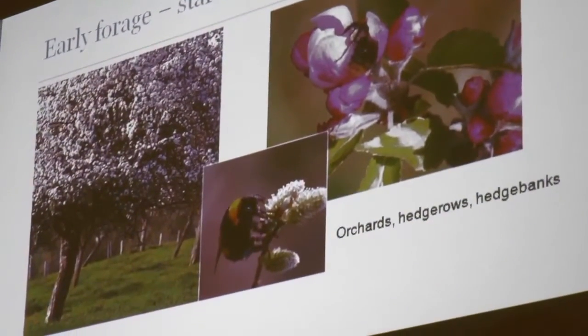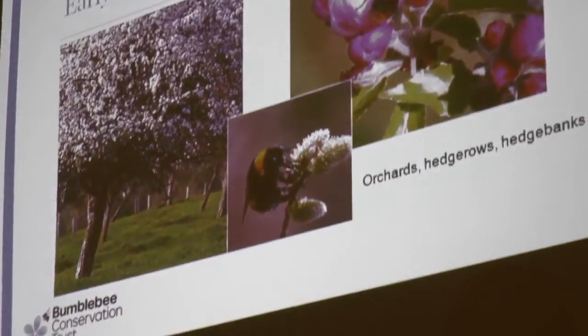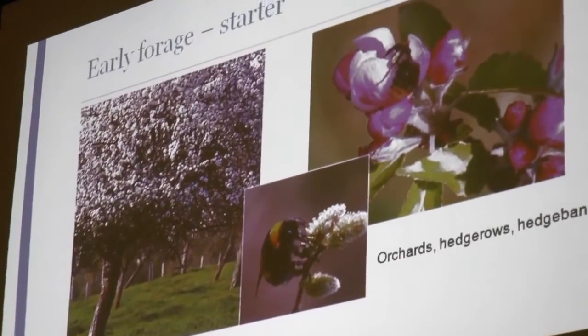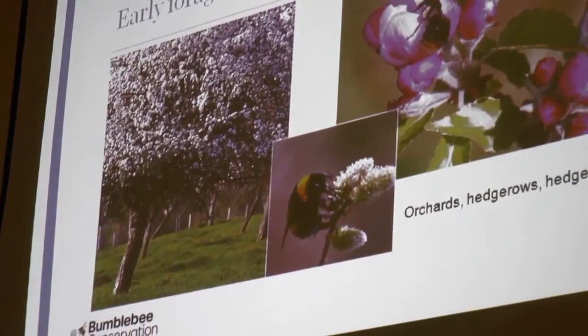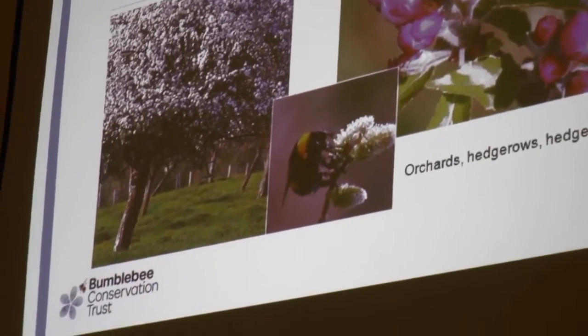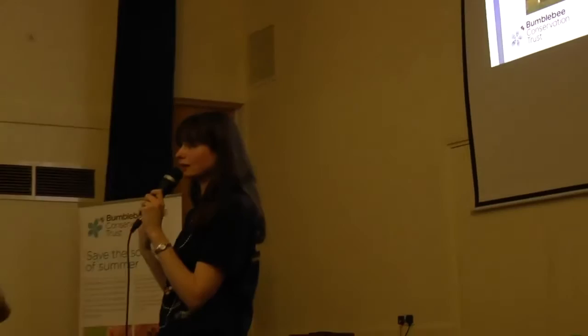So let's think about the early forage, the starter, the first course. Orchards are fantastic. You've got this big bloom of blossom at that time of year, offering an abundant food source. Hedgerows are great for things like blackthorn and hawthorn and willows. These are all really key species in the spring. And hedge banks, which Devon is famous for, have a huge diversity of different plants that benefit all sorts of pollinators, things like red campion, ground ivy, there's a long list really. But these are all essential for giving bumblebees that early start to be able to establish their colony.